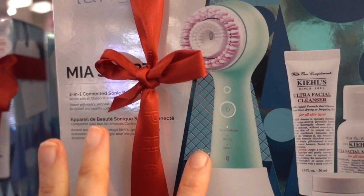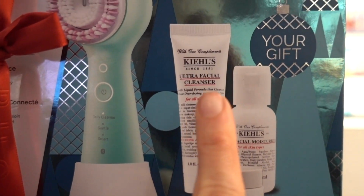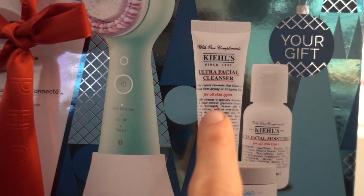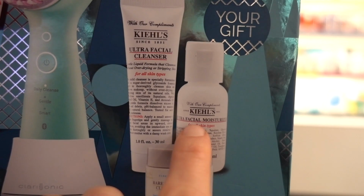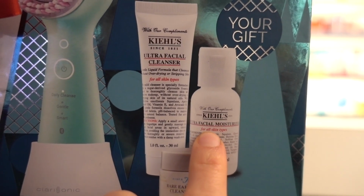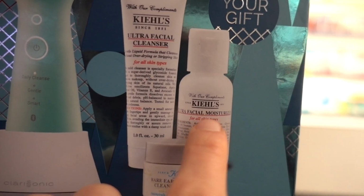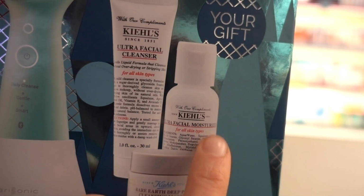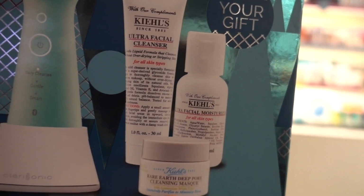Skip the Clarisonic, but I don't have anything bad to say about these Kiehl's products. The Ultra Facial Cleanser is a nice fragrance-free face wash. Their Ultra Facial Moisturizer is pretty good as well. The only problem is it has olive oil in it, which can actually increase transepidermal water loss as a moisturizer. But it also has avocado oil in it, and it's sufficiently formulated. It's got some nice occlusive properties, and is otherwise fragrance-free.